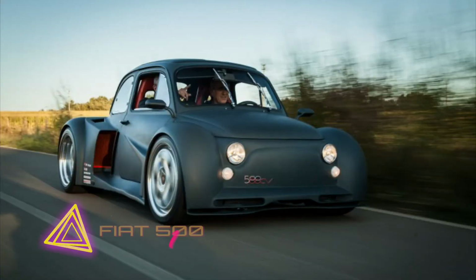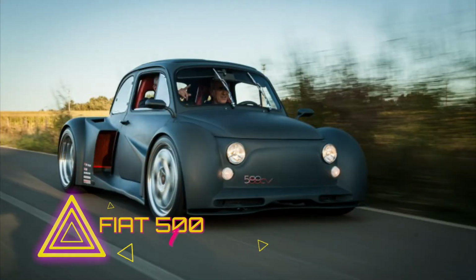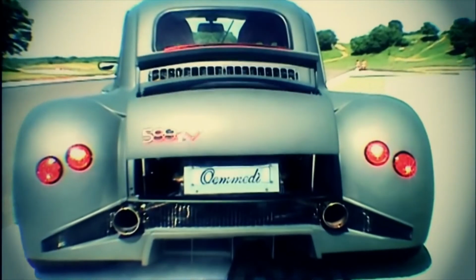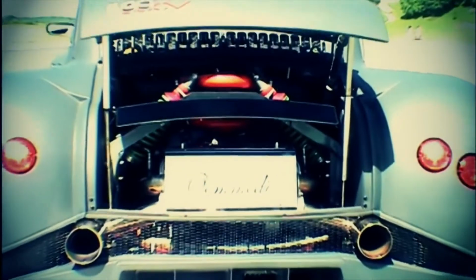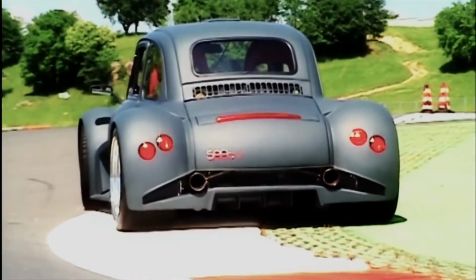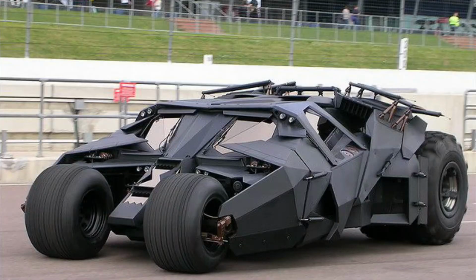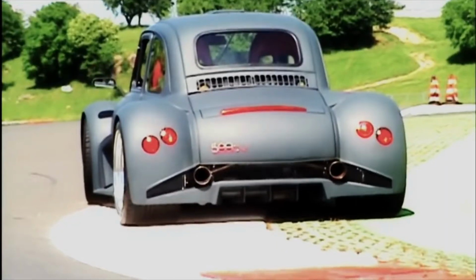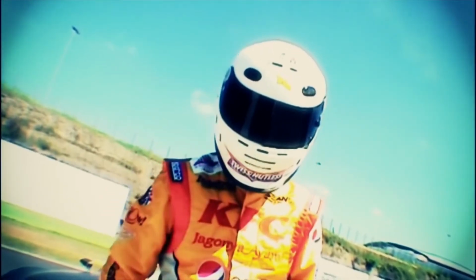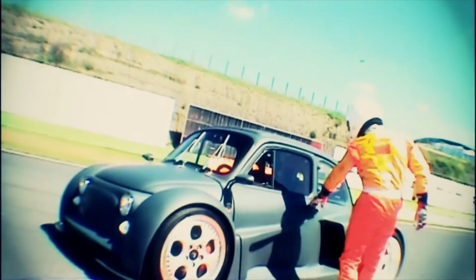Number 1. Fiat 500 with Murcielago engine. The concept was presented in 2013, and it was a surprise for all the spectators. As I'm sure everyone knows, Lamborghini Murcielago is the car from the classic Batman movie. Returning to our Fiat, it has a maximum power of 580 horsepower, produced by a 6.2-liter V12 engine.